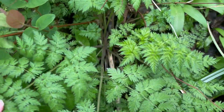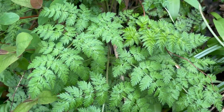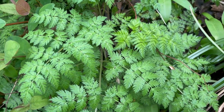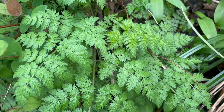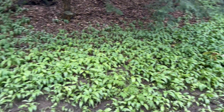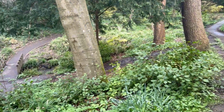Now this plant, I'm unsure if it's actually what I think it is. You can find out by seeing if it smells like aniseed, but I'm going to be honest, my hand smells like wild garlic now, so I'm going to come back to that one. Again, all of this is wild garlic, so it is in abundance. It's all up there and all down here.